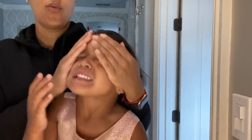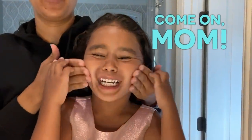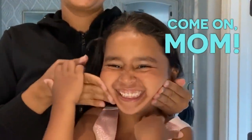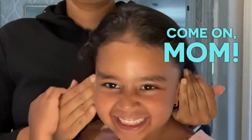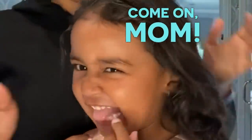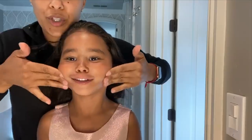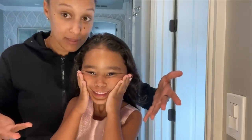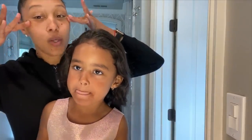Whoa. Wait. We washed the face, now we have to put clean, safe, paraben-free lotion. And your natural beauty is already just gorgeous, right? So we don't really need makeup to change that. We want to enhance it, right? That's what my mama taught me. Enhance your natural beauty.